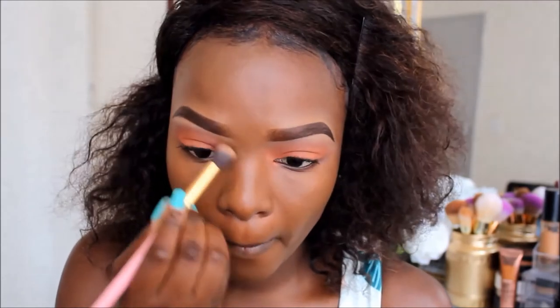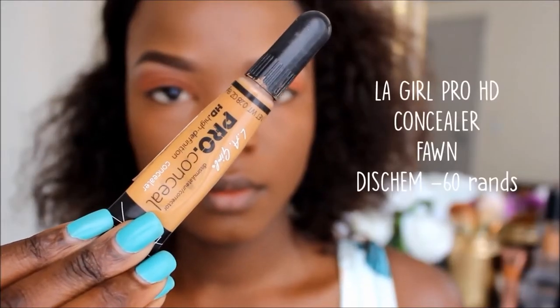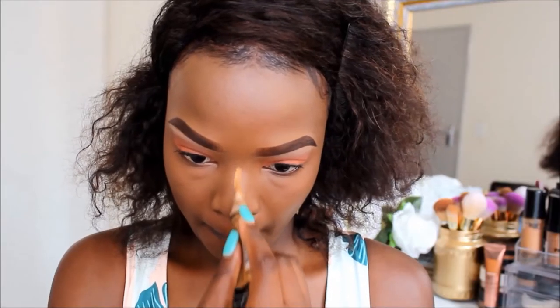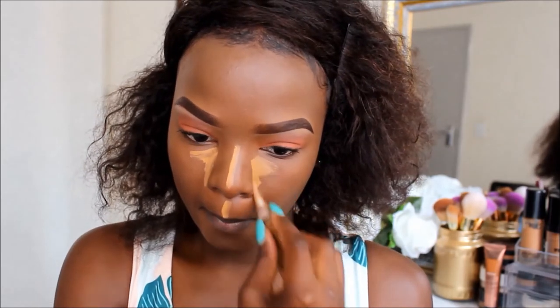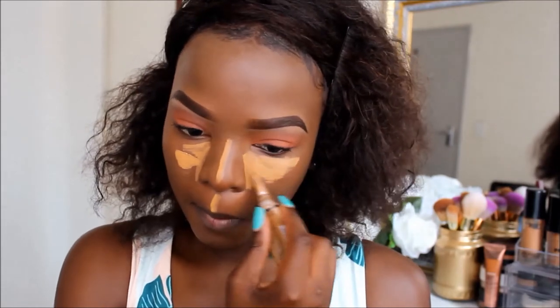I don't know how much more I can emphasize this. When it comes to flawless foundation, you need to blend. You need to really blend in your foundation. This can only be done by trying by all means to use your beauty blender instead of your makeup brush. Here, I'm just highlighting using my all-time favorite highlighting concealer, which is Fawn, and it's from LA Girl. You can find this in Dis-Chem.